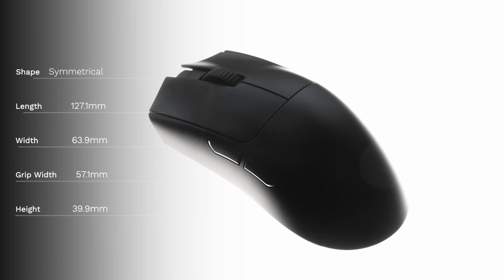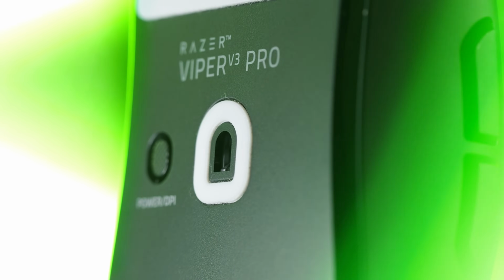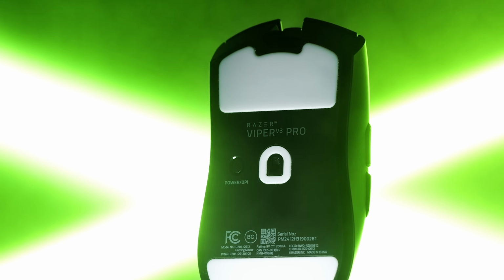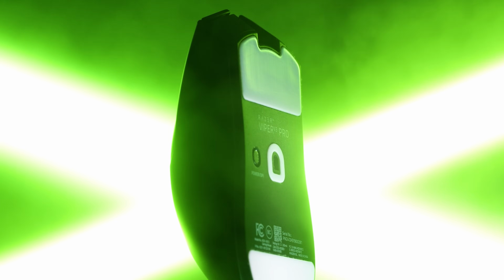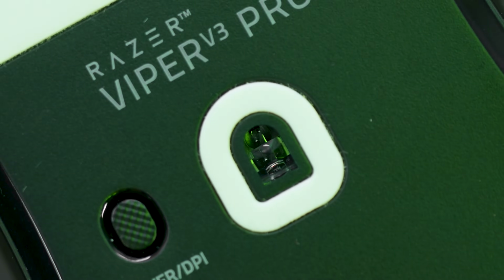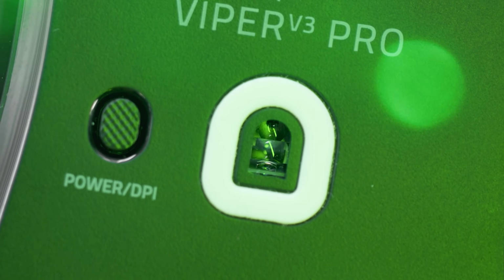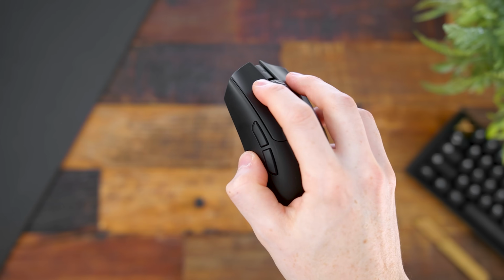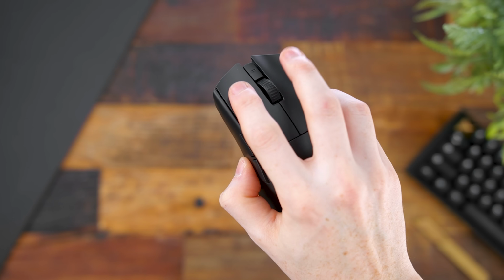Now, the majority of the changes are going to come internally, starting with their sensor, the Focus Pro 35K Gen 2 at 35,000 DPI that also has the 8K Hz HyperPolling dongle included for you, no separate purchase required. Now, when I got this was back in April after maining the V2 Pro previously. And the new switches inside really stood out because they feel super crisp with solid tactility that in comparison was lacking on the V2 Pro.